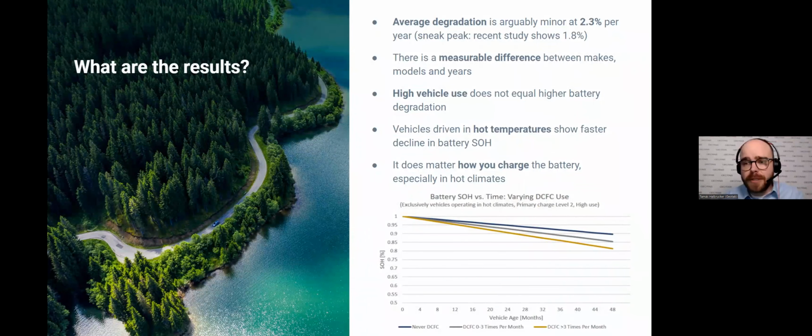So there are a few tips that you can follow to prolong battery life. Still, don't keep it on a full charge for a long time. Don't keep it on a really low charge for a long time, and try to reduce the effects of DC fast charging in a hot climate. These are just some good hints going forward.